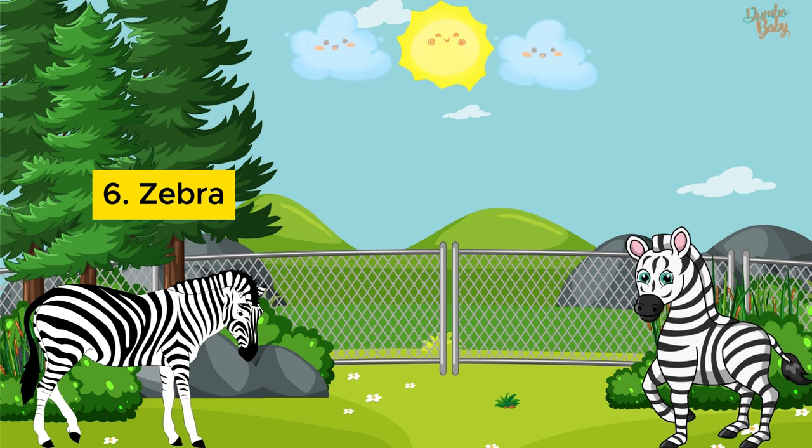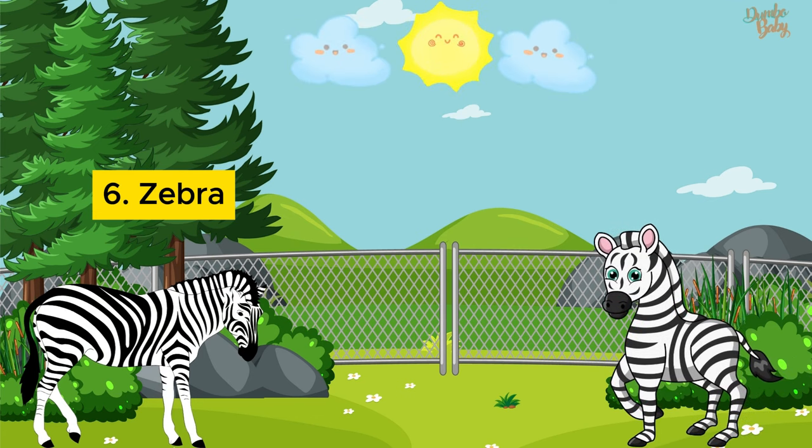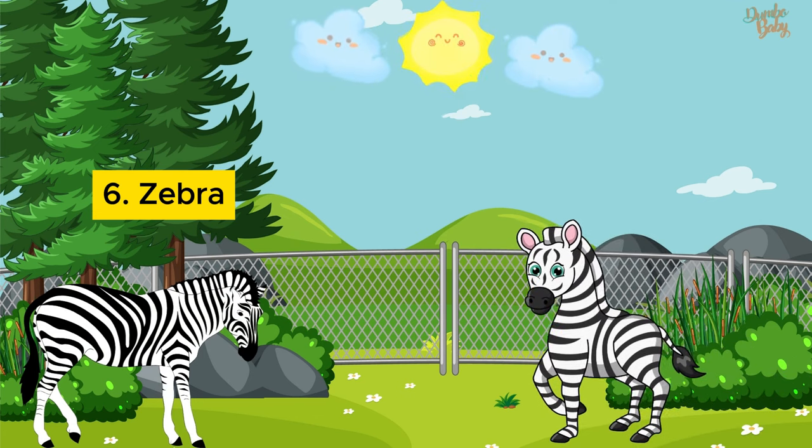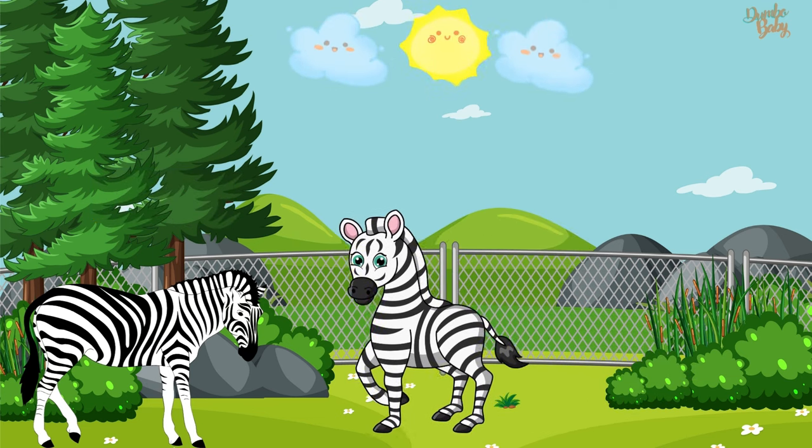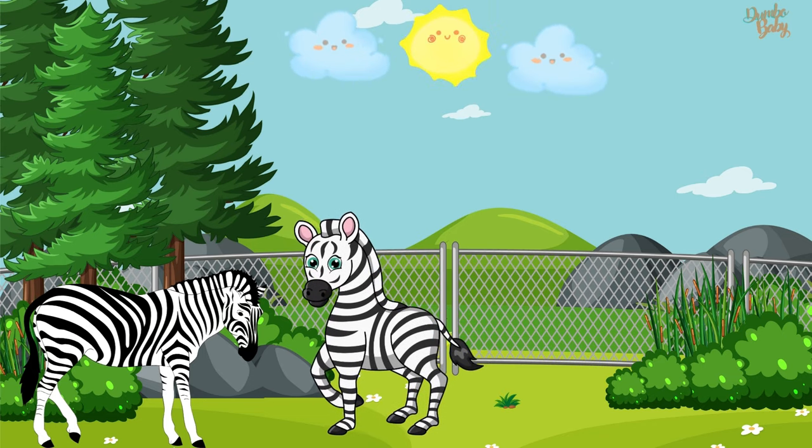6. Zebra. Zebras often live in herds, helping each other protect against predators. Zebras also have good swimming abilities, helping them cross wide rivers when necessary.